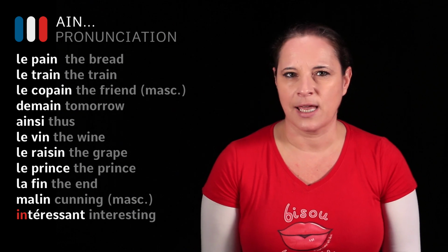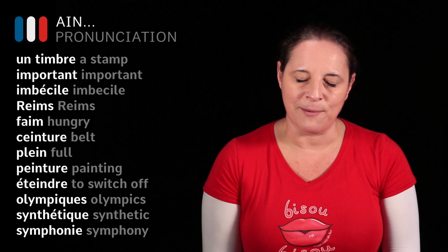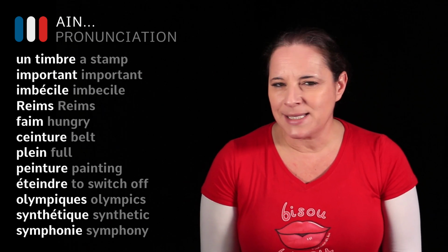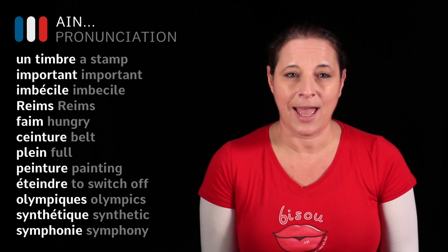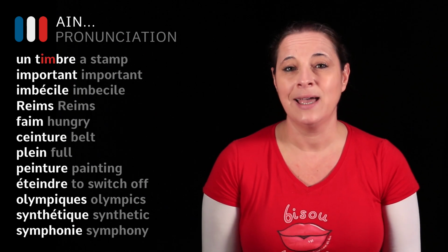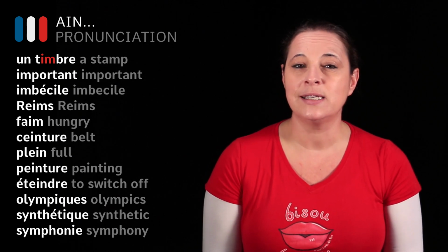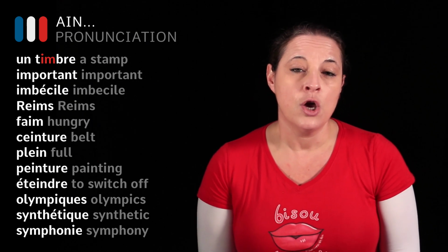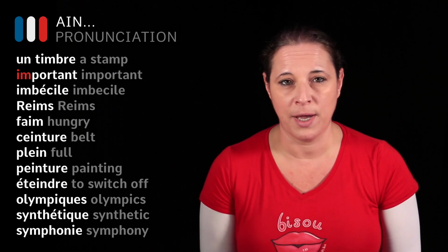So this is the sound with un. When you are using a B, which follows a sound like un, you must absolutely put an M. So that's why we have IM as well as a sound. Now, the best example is un timbre, which means a stamp, okay? The M is used instead of the N because we are using the letter B after that. You would also do exactly the same with the letter P, by the way, okay?